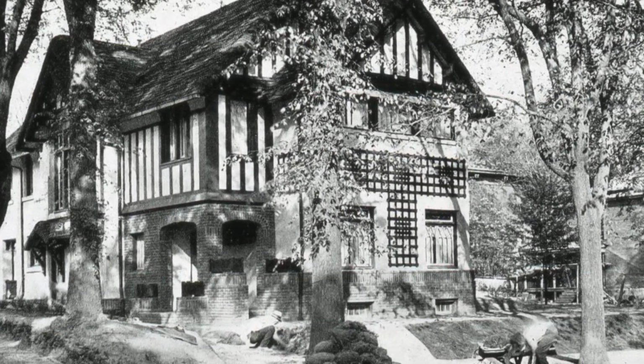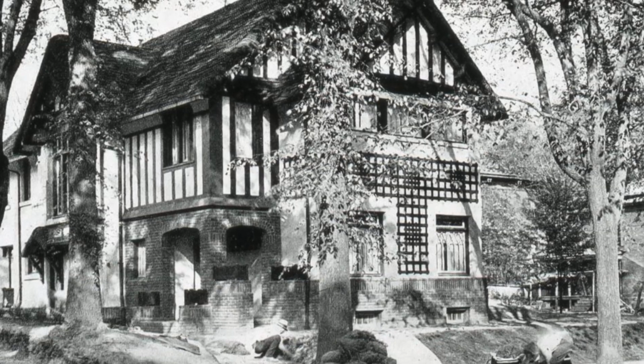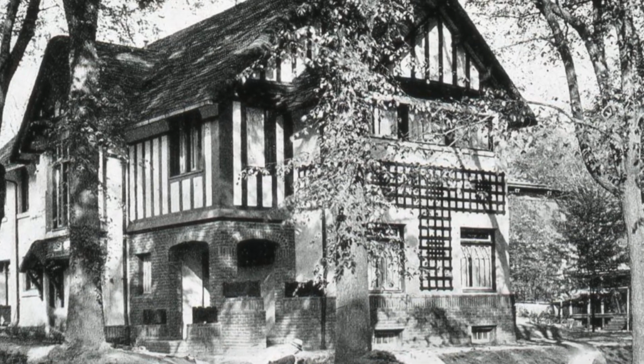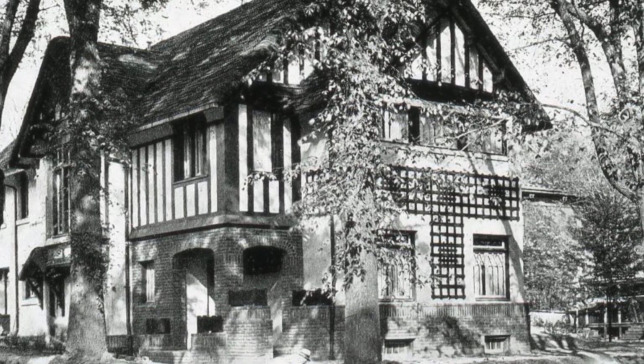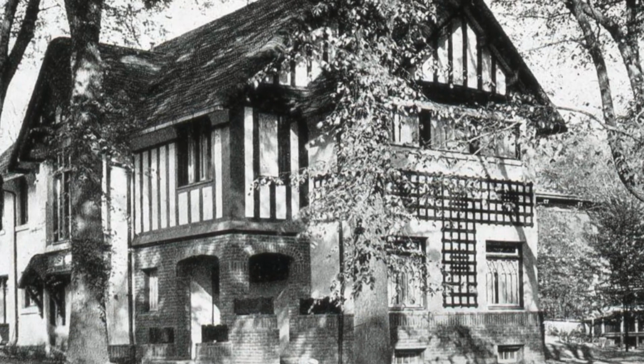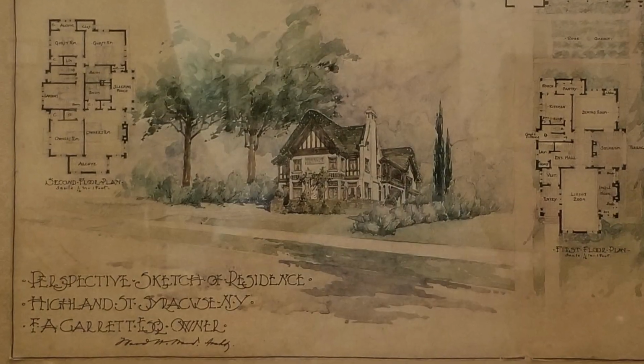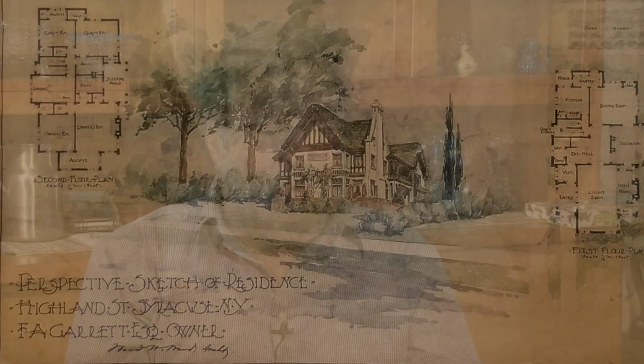Built by Ward for Frank Garrett, president of the Syracuse Lithography Company, and his wife Millie. The house was once a part of what was an affluent residential North Side neighborhood. So this house is a great example of Ward's work, and his legacy has been recognized nationally, and we want to do everything to protect and preserve and present the best of his houses.